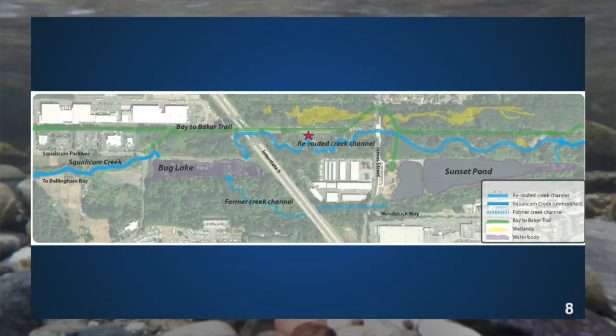And the city decided to go above and beyond what the TMDL required and look at the other sources of warm water that could be improved. So Sunset Pond and Bug Lake were obvious areas to concentrate our efforts. So by separating the creek from the pond, we are removing that source from this section of the creek.